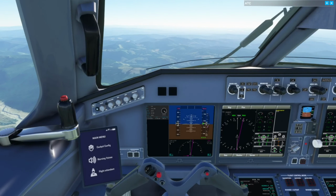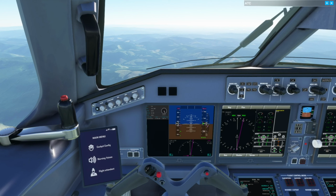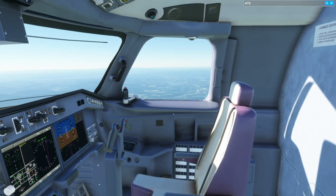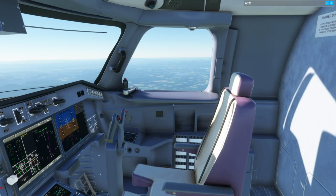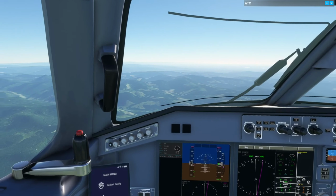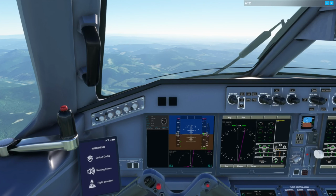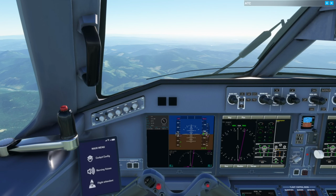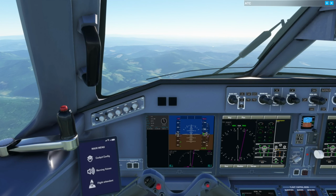So again, this is a fairly simple airliner. It doesn't cost much. Again, the cosmetics on it, okay, it's not super duper great, but it's all usable, it's all workable. So I would highly suggest, if you want to do some airliner flights without a whole bunch of headaches, to get this one, because it is working out pretty good.